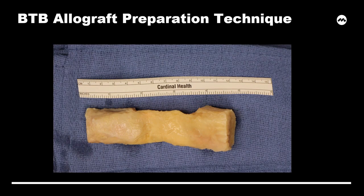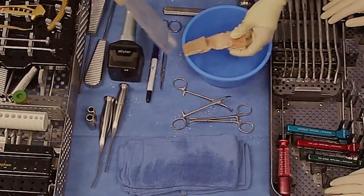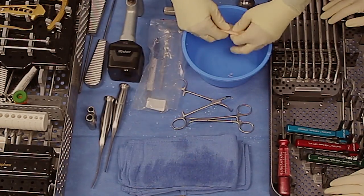We now demonstrate our technique for preparation of a BTB allograft. The goal of our technique is to mimic our autograft harvest for familiarity and efficiency. After examination under anesthesia is performed and confirms ACL rupture, or arthroscopic evaluation confirms ACL rupture, the non-irradiated allograft is opened and thawed in warm saline.